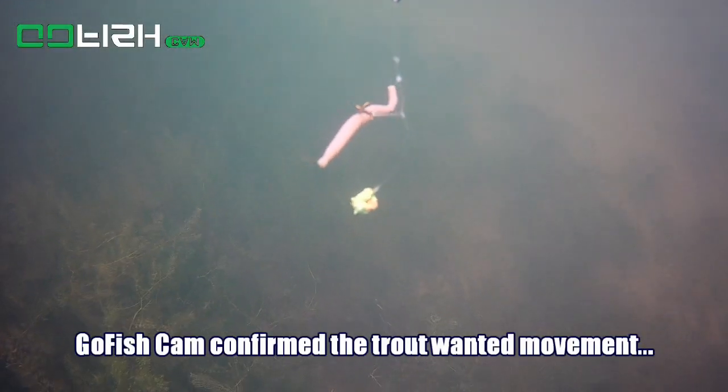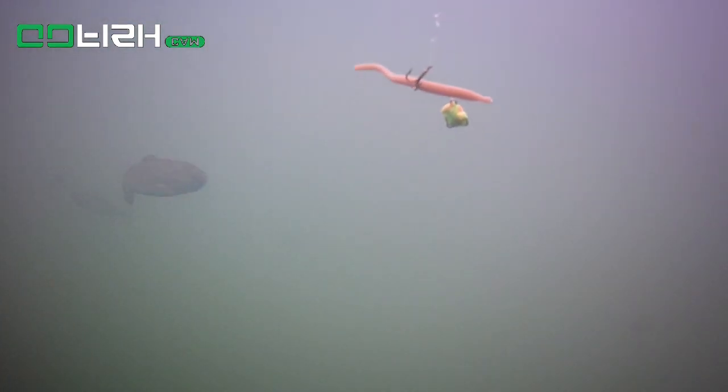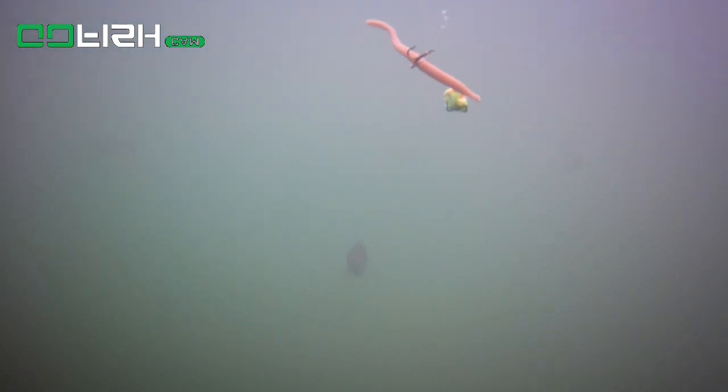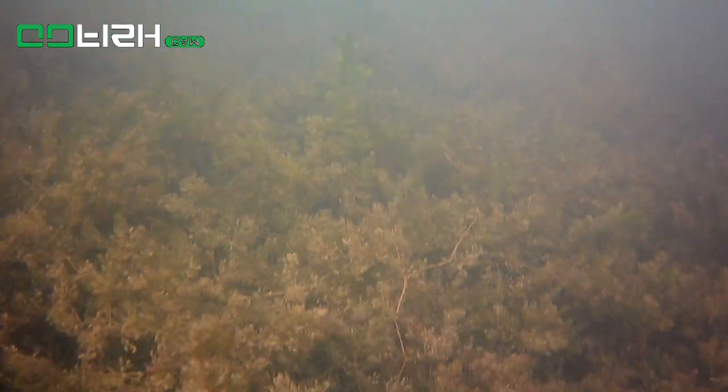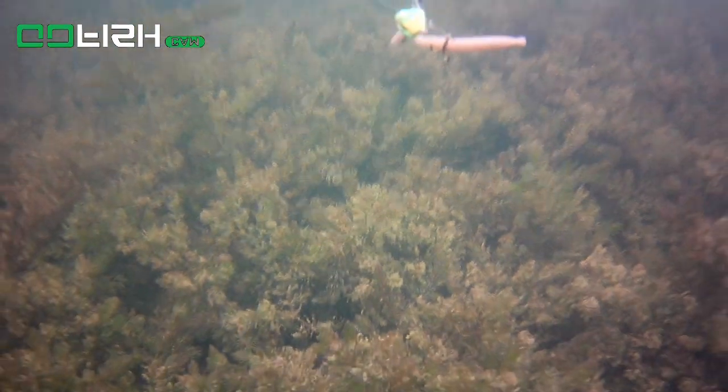So sure enough, able to limit out. And as we thought, the GoFish camera was able to confirm that the trout wanted movement. We had let the rig sit at the beginning and got no movement or activity. And then as soon as we started doing that little stop and go retrieve with the GoFish camera, look at these guys. They just started coming out of nowhere. In fact, I think there's a couple of times where they actually even bumped it while it was moving, when yours truly was bringing it in. So let's just take a look here.